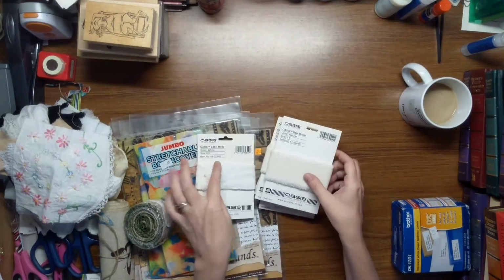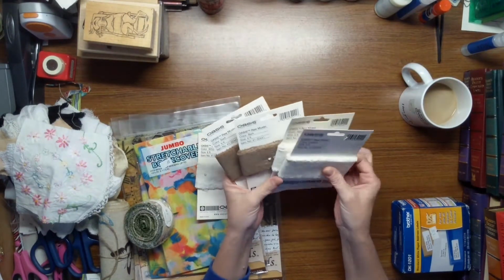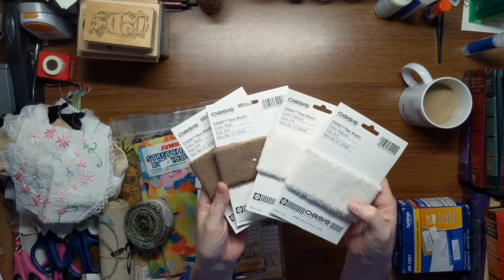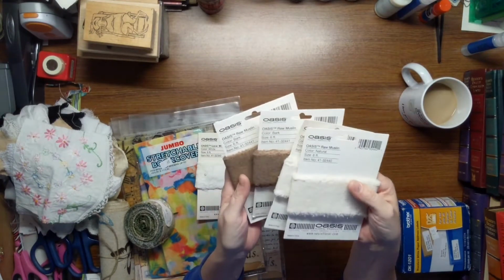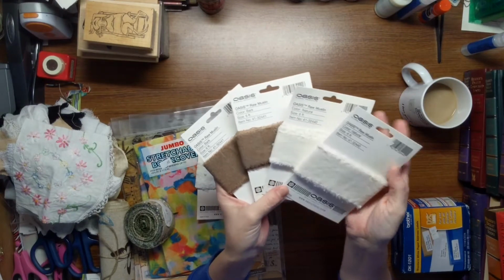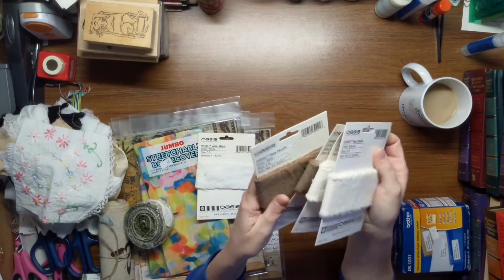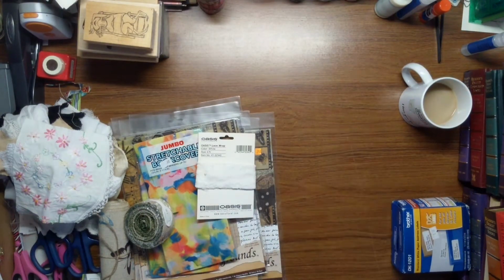And then I got two of each of the muslin strips. Each of these is 6 feet. There's tons of them at the store. I got them for $2 each, which is a steal. So if anybody's interested, let me know and I could pick some more up for you guys. So yes, I got those.